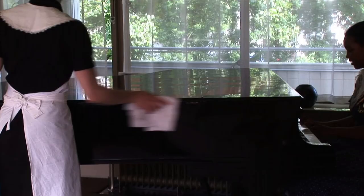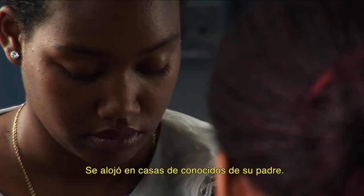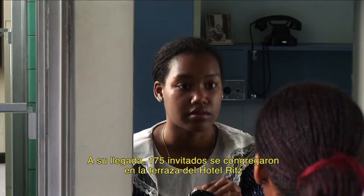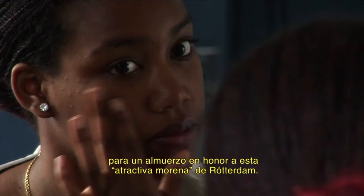In the summer of 1935, Puck went to America for a year. She stayed with acquaintances of her father. Dozens of events were organized in her honor: lunches, tea, picnics, dinner parties. Shortly after she arrived, 175 guests assembled on the roof terrace of the Ritz Hotel for a lunch in honor of this attractive brunette from Rotterdam.